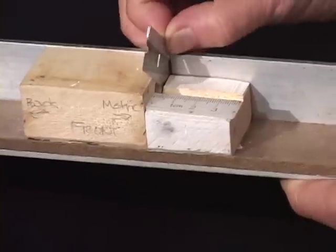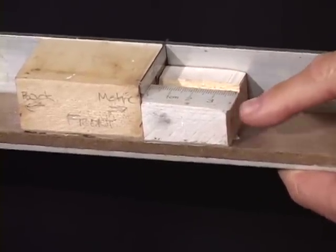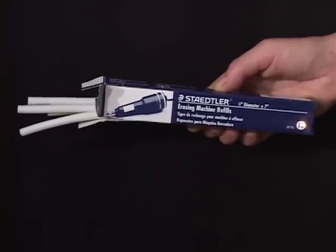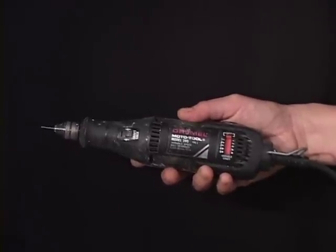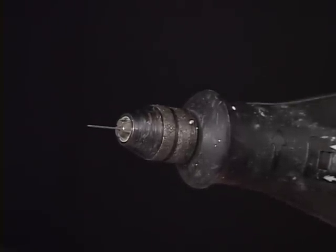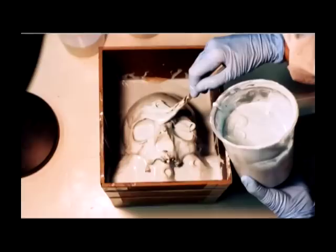A guillotine I made for creating the tissue depth markers, the erasers used to create those, and in this case I use pins to hold them onto the skull, and the pins can be drilled, if not tapped, by drilling with this Dremel tool, and the bit on this is actually one of the pins that I put into the drill bit. Before starting on the facial reconstruction, I made a mold and casting of the original skull so I could work on a replica.